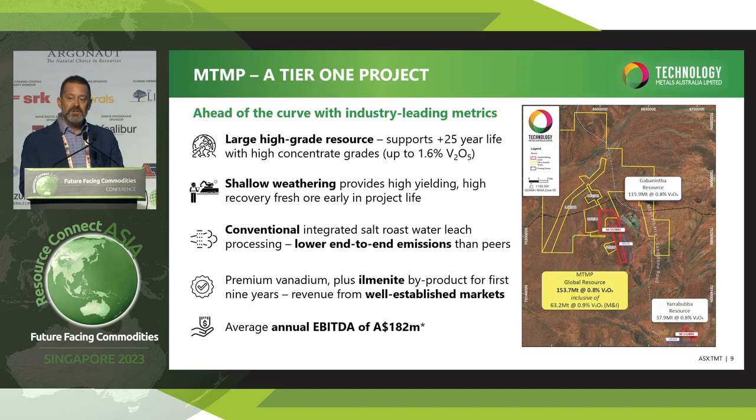So a tier 1 project in a tier 1 location, I won't go into too much detail around that, but a couple of the key points for us. Shallow weathering, which is really, really important when it comes to our processing, and I'll touch on that in the next slide. Conventional integrated processing. So this is the processing that is actually happening as we speak in other parts of the world. So we're going to be adopting what's already tried and true and known in the world of vanadium. And high purity vanadium product, as I mentioned, so that'll be 99.5%, ideal for the battery market, but also for the first 9 years we'll be producing an ilmenite byproduct, so a titanium dioxide byproduct, which really from a funding point of view helps to de-risk the project, having that dual revenue stream through the process.